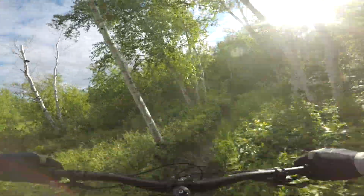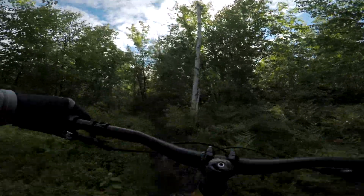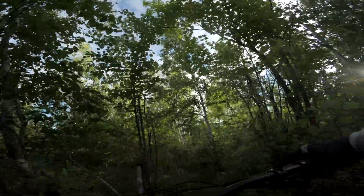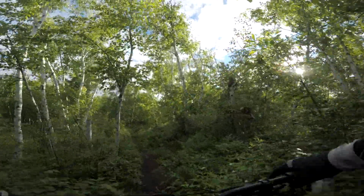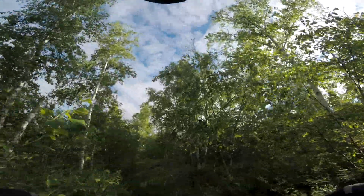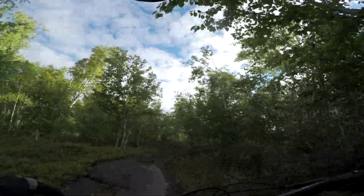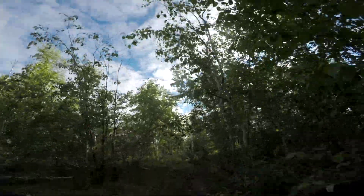So here's the famous mud hole. Oh boy. That's so bad. Might have to bring a bridge out myself. That's been a bad mud hole forever. And it keeps getting wider and wider and wider because people keep trying to go around it. I wonder if we just piled a bunch of rocks in there. That would probably be good enough.